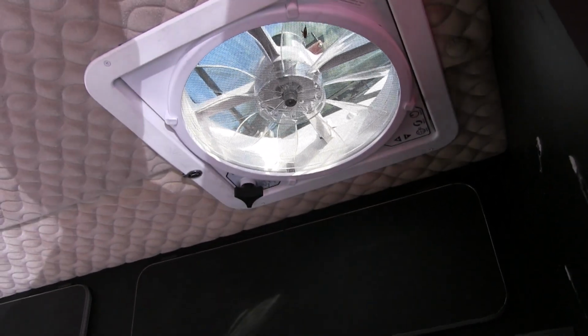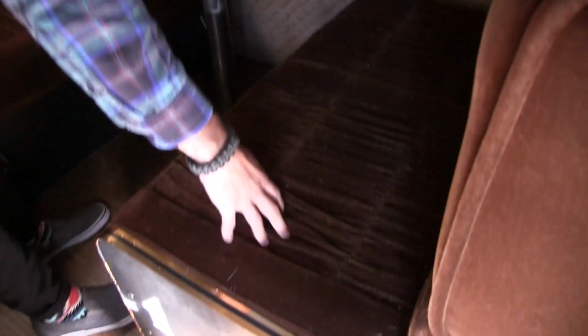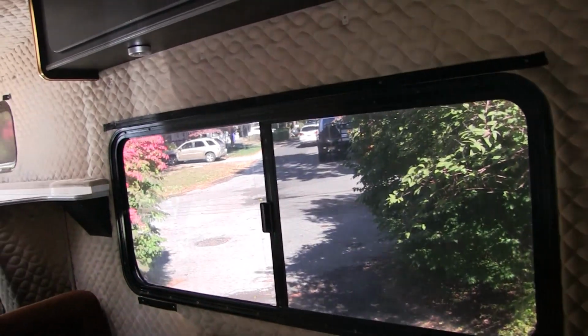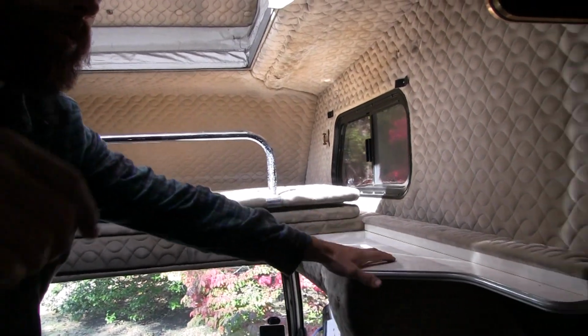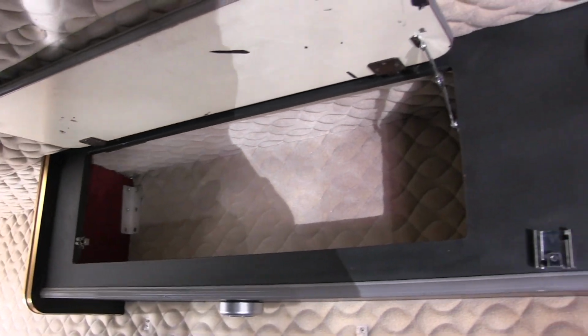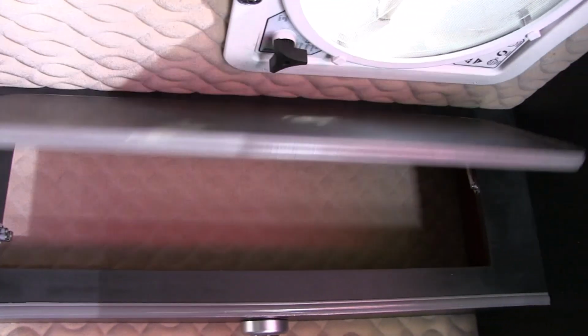And that runs off of the 12-volt battery system? It runs off of the deep cycle battery, which is located under this seat right here, and which also powers the water pump. And then up here you got some storage. It's actually a pretty good amount of storage.